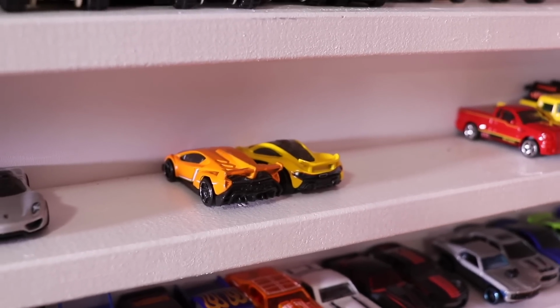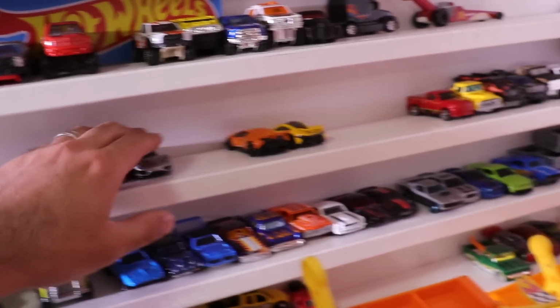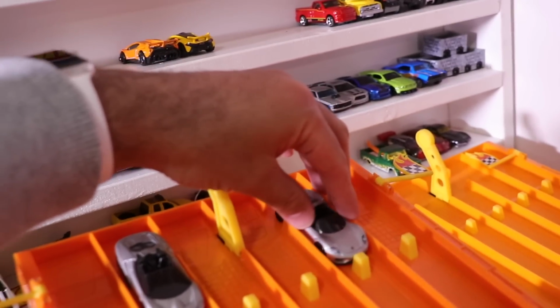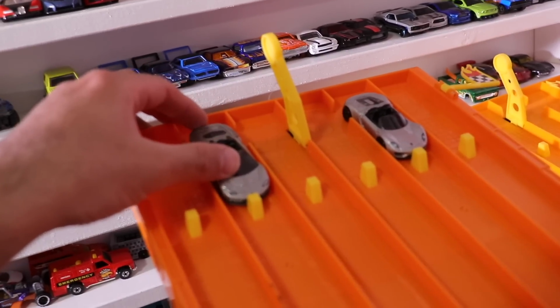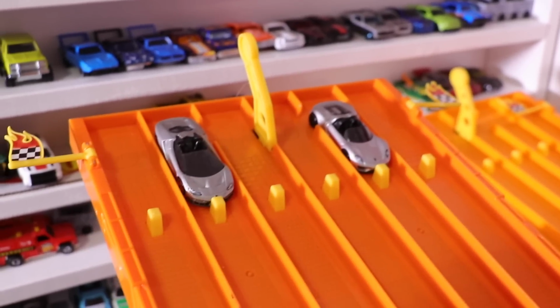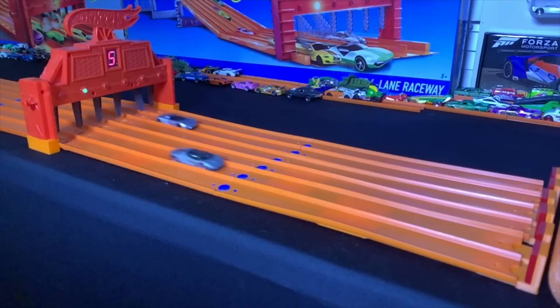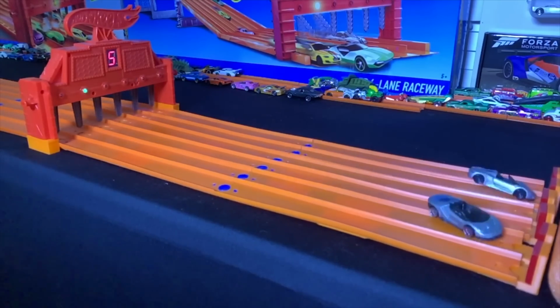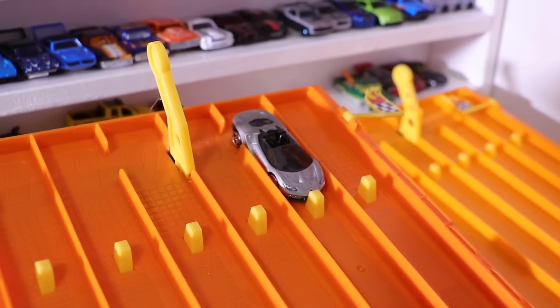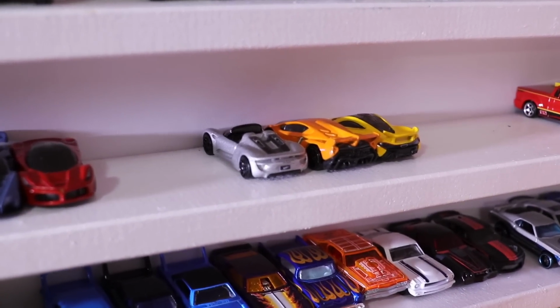So the Veneno and the P1 will face the wall as they've lost, but now we've got the Porsche 918 Spyder. There it is. 2 nice looking castings. Who do you think is going to take the win? Comment down below. Let's see and find out right now. On your mark, get set, go! The Centenario Roadster goes 3 for 3, taking out the Porsche 918 Spyder.